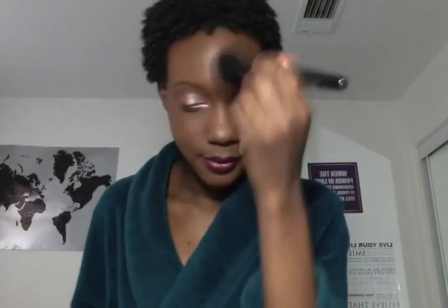I'm just going to take a fluffy brush and knock off some of the little bit of fallout that I've had. And then I'm going to take this beauty blender with whatever's left over on it and just kind of go over my face for good measure. But this is the look. Really, really simple. Really, really easy. I'm just going to add mascara and eyebrows and it's done.